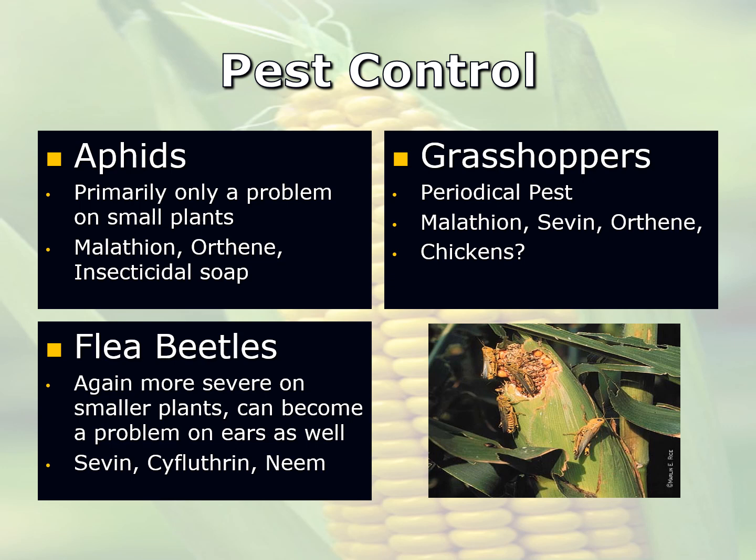Grasshoppers can also be a periodical pest. Not that often, but sometimes, as you can see in the picture there, they will attack corn and target that end where it's been eaten back, where they can get to the sweet corn under there. Malathion, Sevin and Orthene are good choices there. Orthene is one I'd want to make sure that you check the label on how many days you have to wait to eat, because it is systemic and it might be too far away that you can't even use it on corn that's close to being eaten. Another one is chickens. If you've got chickens running around out in your yard, a lot of times they'll take care of most of your grasshopper problems, or at least keep them under control where they're not going to be a huge problem on your corn.